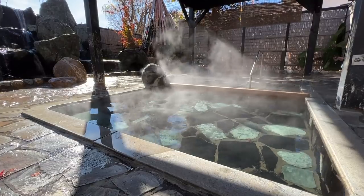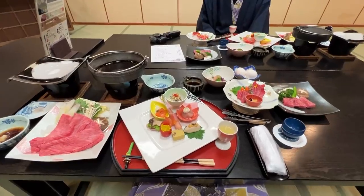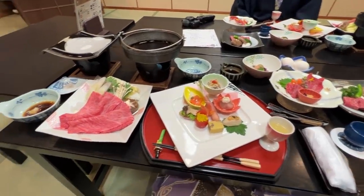Instead of going to Hakone this time. This is nice. Cozy, and the people are very nice. People are super nice. But I am ready to go to the ryokan because it is becoming a little bit chilly. I cannot wait to go into the onsen and have a nice dinner. That's right. Let's go.